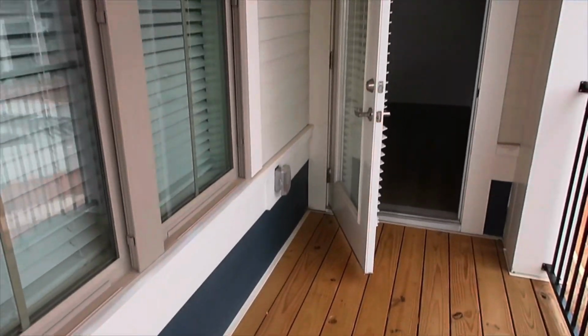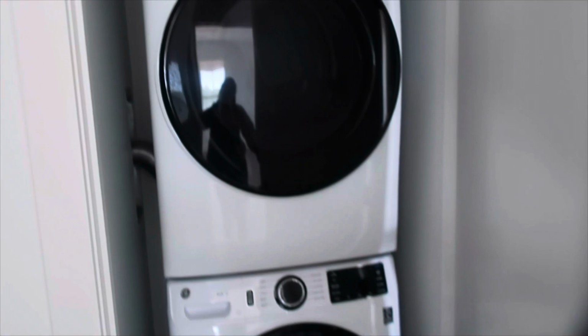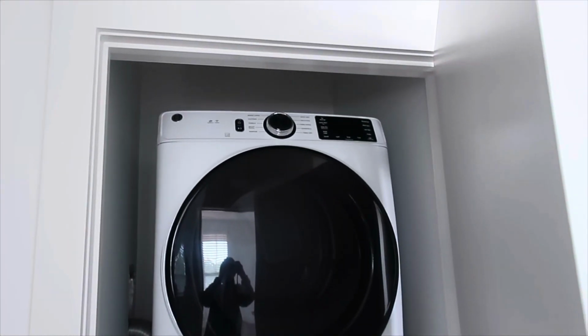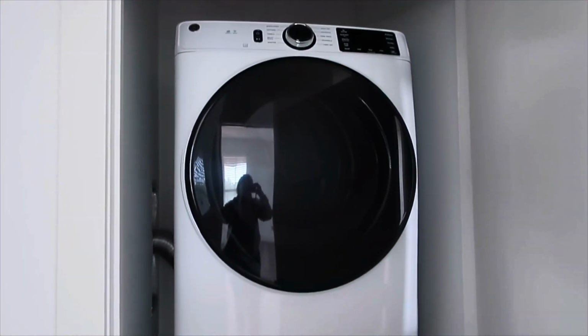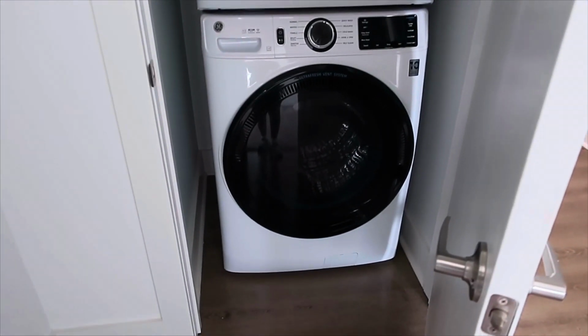Okay, so the next two things I'm going to show you quick. The back patio. I'm not going to show you guys the view for safety purposes, you know, some weirdos out there, but here is the laundry room. I have a washer and dryer. On top is the dryer, bottom is the washer. They're really cute, digital, and I love them because they sing whenever they're done.